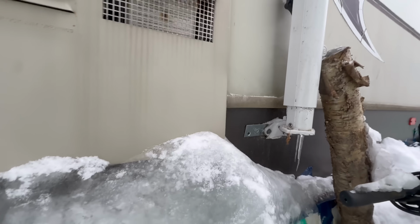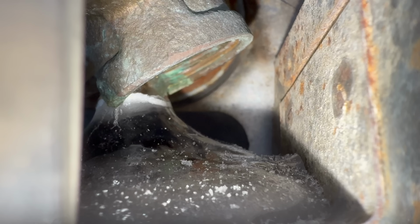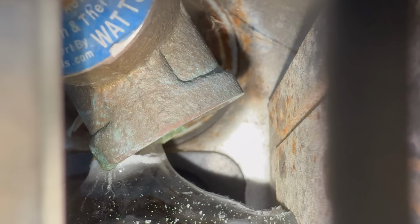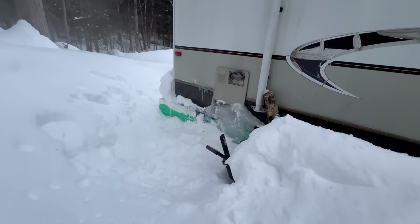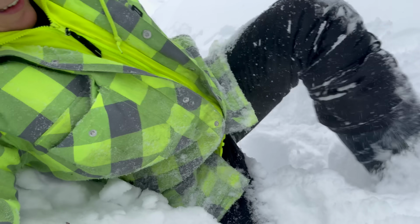And now that that's done, I recently realized that our hot water tank isn't working and something is leaking and it is frozen. So I need to figure this out. Okay. Oh gosh. How do I get out of that? Okay. The snow is up to our hips right now. This is not looking good. And dripping all the way down.